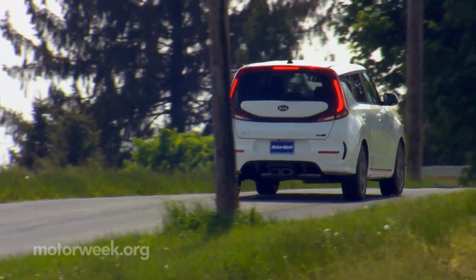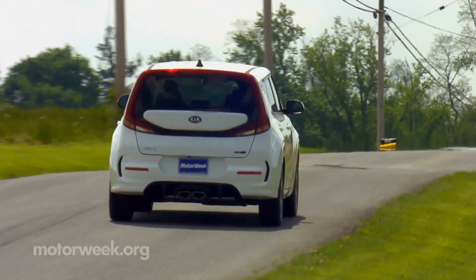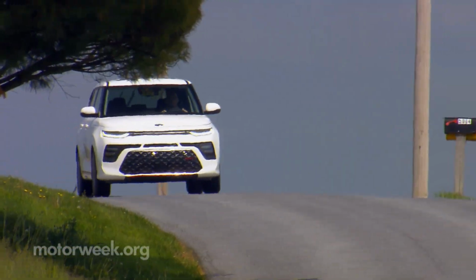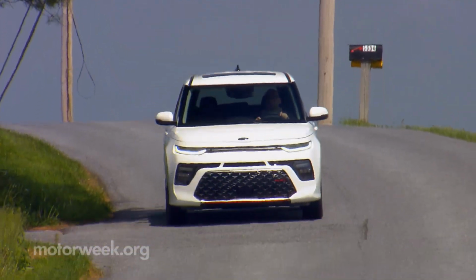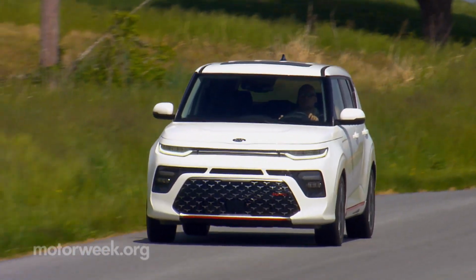all that difficult. Just continue with what made the Soul so wildly popular to begin with, and keep giving fans more of it. That's what you have here with the 2020 Kia Soul, a box full of personality that truly delivers.